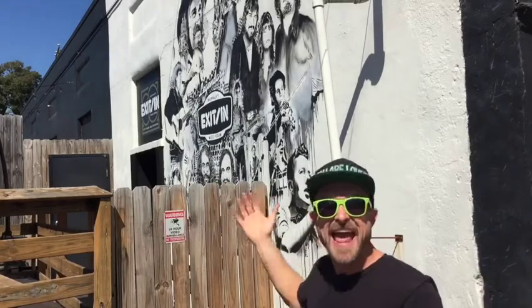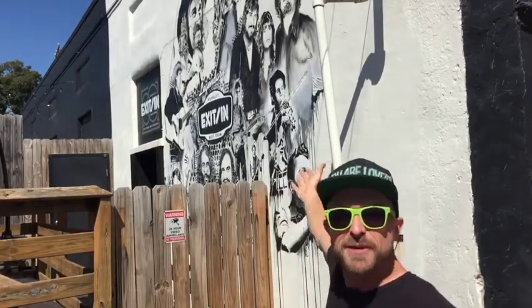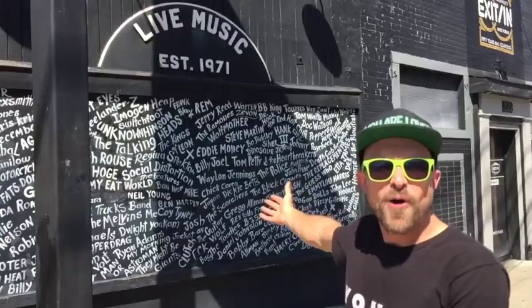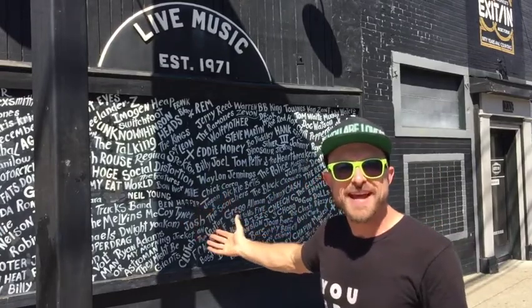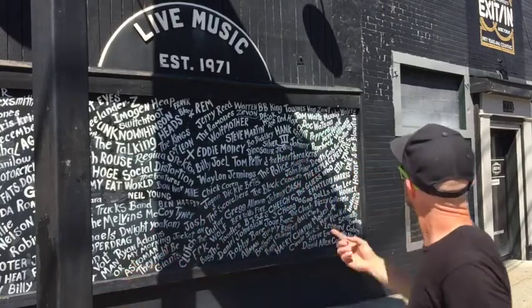Outside my favorite music venue here in Nashville, Tennessee, the Exit Inn. You can see some great music here, some great performers, great artists. Here are some of the legendary artists that have performed here on a mural on the side of the building. They wrote all of these names of all of these amazing musicians that have performed here at Exit Inn. What a clever artistic way to decorate your building. Look, celebrating 50 awesome years of one of the greatest venues here in Nashville, right here on the Rock Block.